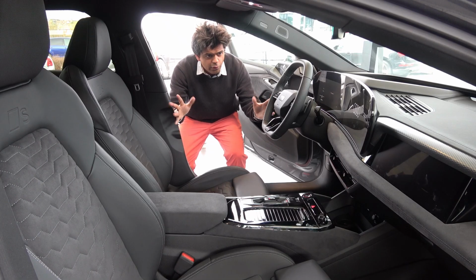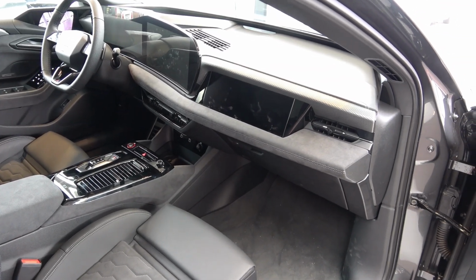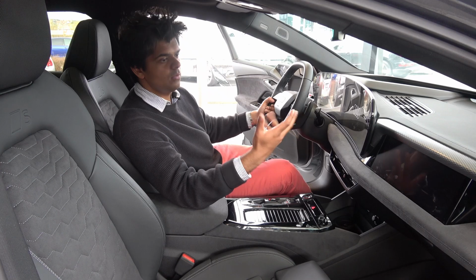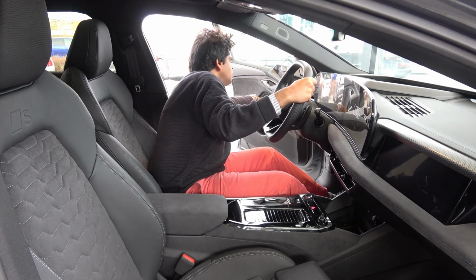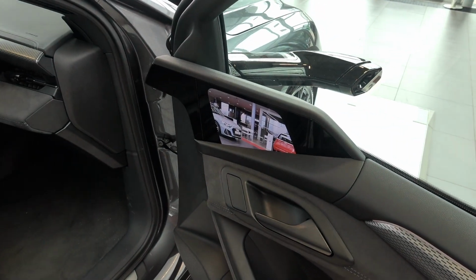Now towards the interior, we see massive changes. Let's have a seat. Okay, so first I wanted to cover the things that are very Audi-ish. Oh, the sound, first of all, that's the most Volkswagen Group sound ever, more like Audi as well. And then I close the door and I notice there's no side view mirror. Instead, you get a camera over there.